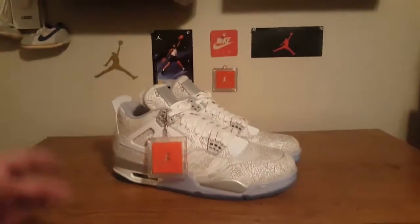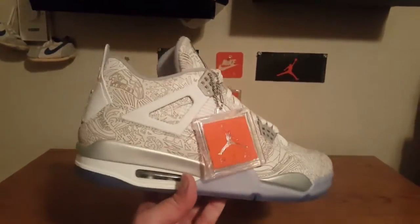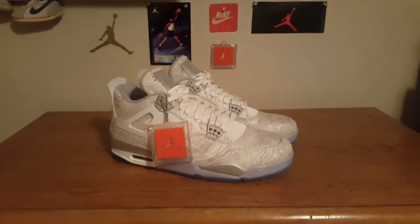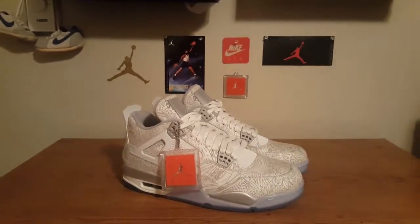Next up, my most recent Jordan 4 pickup, Jordan 4 Laser. Got this for a ridiculous deal at the Nike outlet. Retail on this was $225 when they released. Got it for $129. Very, very lucky. Love that shoe. Never had it in the collection. Was happy to add it. Jordan 4 Laser.